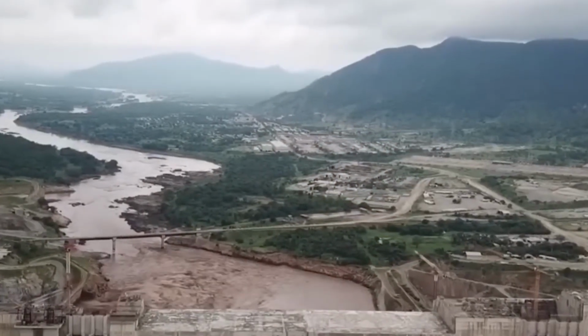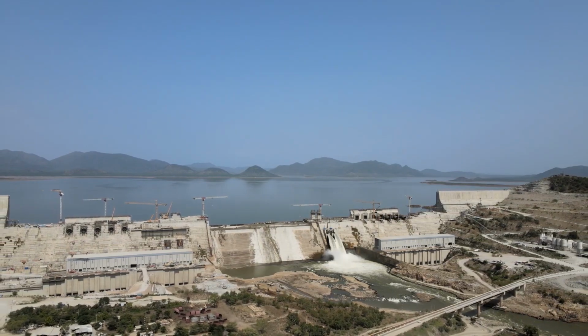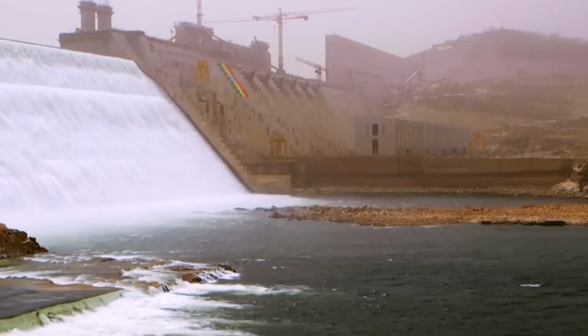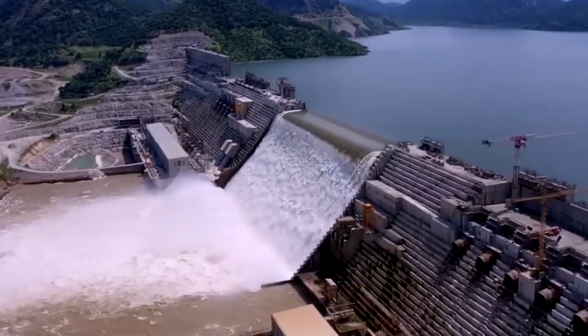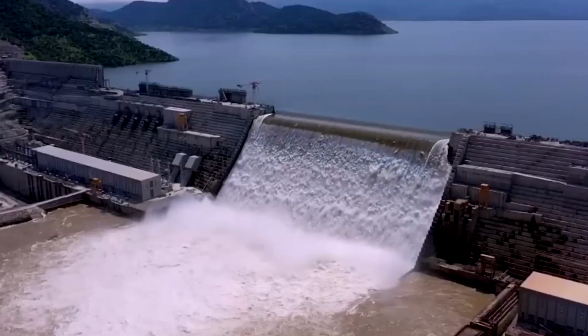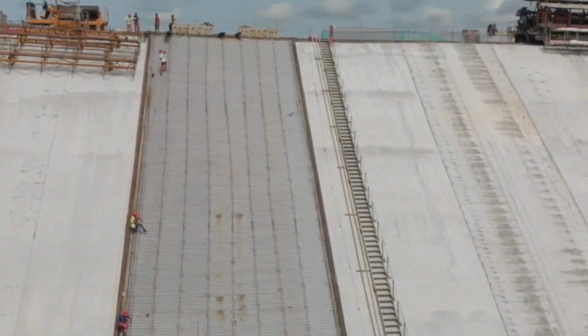The soil and rock beneath the dam have been rigorously tested for strength, and in some areas, they were replaced with stronger materials to prevent any risk of seepage. This attention to detail is crucial when you consider the pressure the 74 billion cubic meters of water will exert on the dam once the reservoir is filled.